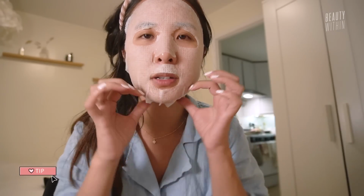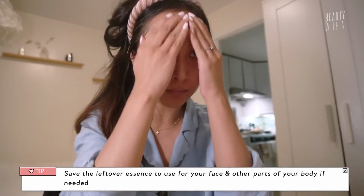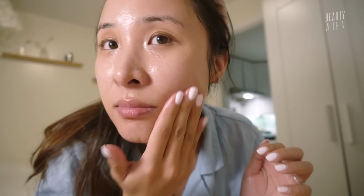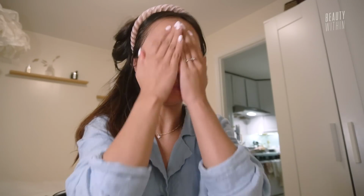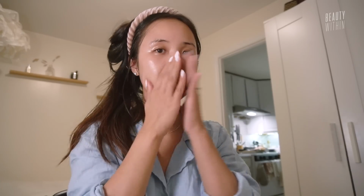And on top of the chamomile flower water, they also have green tea extract, licorice root, ginger root, Centella asiatica, evening primrose. Evening primrose oil is actually really good for post-acne marks, so any type of hyperpigmentation. This one is like a jelly essence on a very plush sheet.